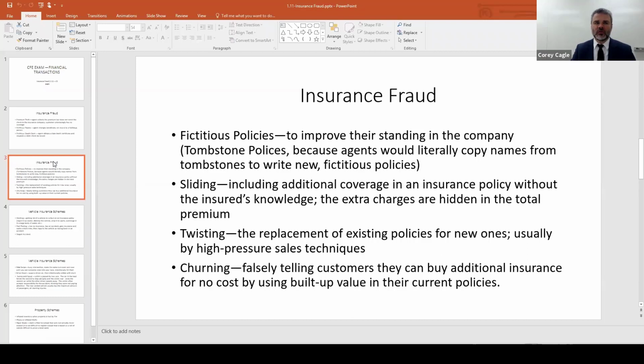Churning is a word we've seen before. I think we saw it in the context of securities being sold, but churning could apply here as well. So you're churning out things. You're telling customers they can buy additional stuff, but you're lying to them, right? You're falsely telling them they can buy additional insurance for no cost by using built-up value in their current policy. So trying to churn out things. So these are good terms that describe what's going on.